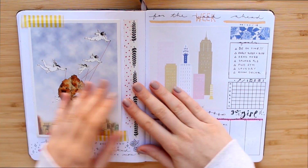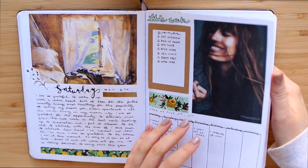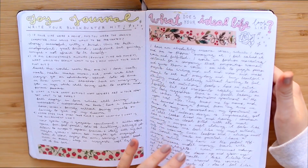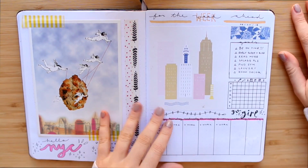You're the best. This was when I moved to New York. So I fell off the wagon completely. This is obviously when I moved to New York. This was in May and I moved in June. So I was totally preparing for moving all beginning of June. Did not do a June spread.